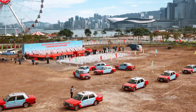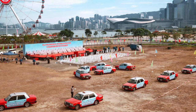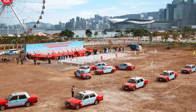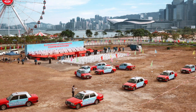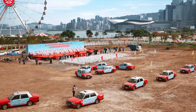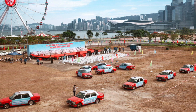This looks like one of those Hong Kong government inaugural events. Behind it is the Ferris wheel, just there to give a bit of cityscape. Behind you can just see the exhibition center and a lot of the skyscrapers, and then across the water from the harbor is the Kowloon side. So you're shooting from above, looking down at this scene, probably at high noon or close to it. Yeah, it's ugly light.